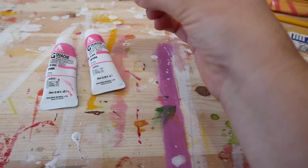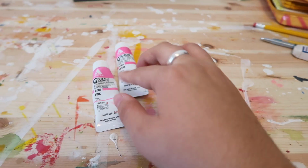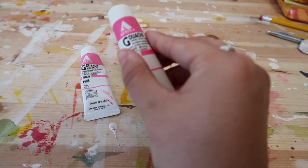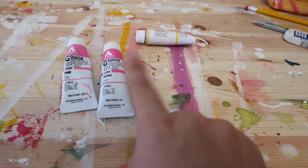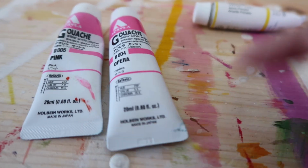I didn't really realize this was Holbein. If I would have read it, I know the difference, but I did it quickly. But I really have liked this brand of gouache, Acryla, and they sell it at the Blick store. We have a Blick store here in Tempe that I go to. But now I feel stupid because this is Holbein also, so that must have been why I bought it.